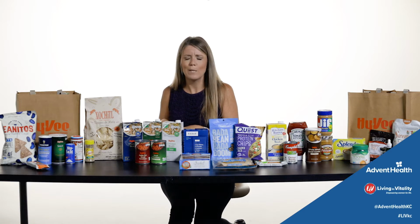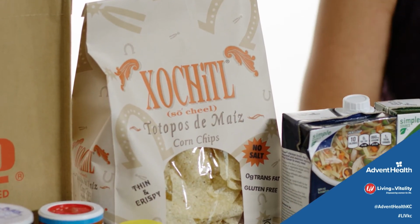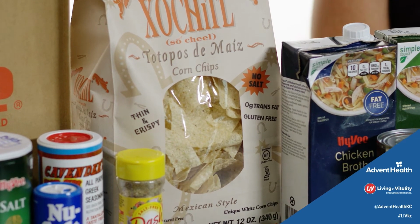It would probably be pretty good in there as well. So you also have to watch your salt when it comes to chips. I brought here a version of a salt-free chip. There's no salt added to it. So really, there are lots of options for you if you have to watch your sodium intake.